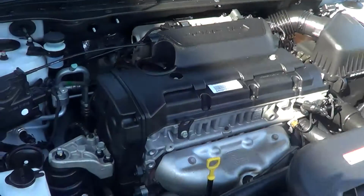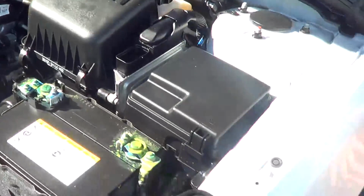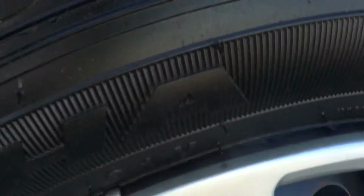Just here at the engine bay, you've got your 2 litre four cylinder petrol engine. Everything's all nice and tidy there. Just coming down to the wheels, of course, still at least about 80% of tread left on that. No marks on the hubs or anything.